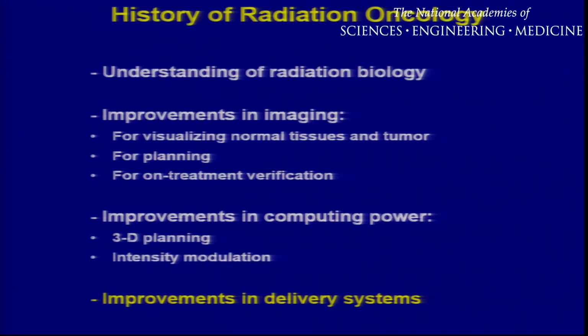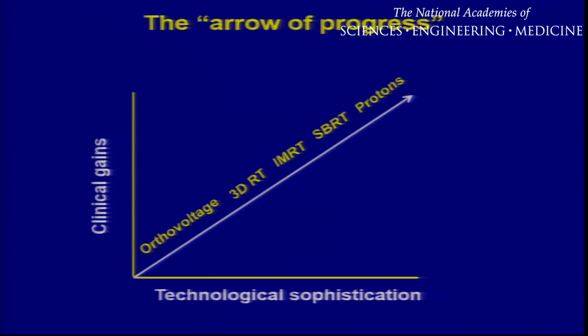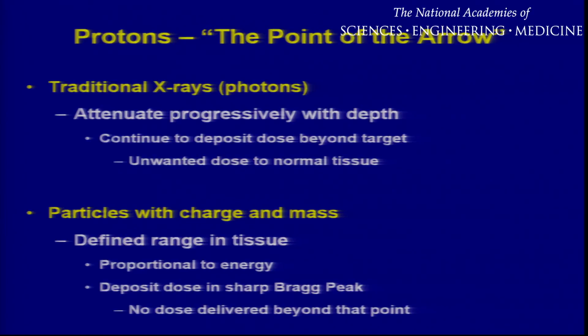But the fourth pillar of the advancements in our specialty is improvements in what we call the delivery systems. You've seen an image like this. This is the last 115 years of radiotherapy, starting with the application of radium needles or radon seeds to a skin cancer, moving up to early external beam treatments, the treatment with higher energy beams to treat deeper tumors, to the linear accelerator where we are today. So we believe that there is a kind of arrow of progress, where if you plot technological sophistication along the x-axis and clinical gains on the y-axis, it projects upwards. Stephen has taken you through orthovoltage, 3D radiation, IMRT, SBRT, and you could argue that proton beam is actually at the head, at the tip of the arrow.